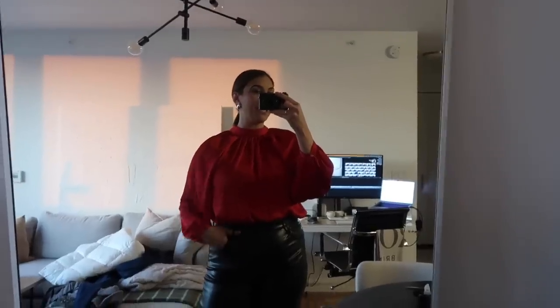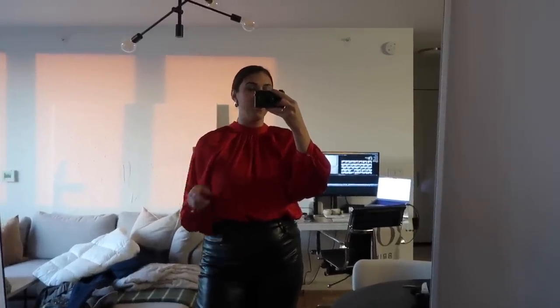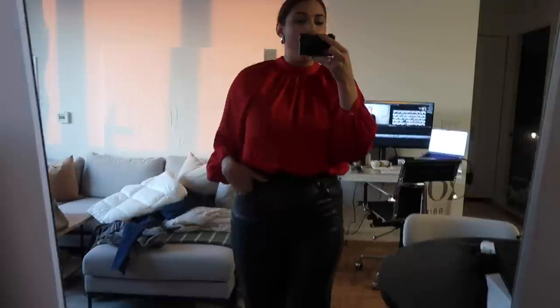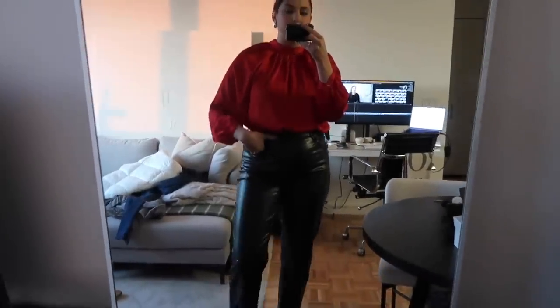Headed out for some holiday events in the city, and I'm gonna be wearing my Walmart top. Sorry for the lighting. It gets so dark at like 4:30, and it's just about to be 4:30 and my light is leaving. But anyway, I'm wearing this Walmart top. I love this top. I will leave it linked down below, as well as these Abercrombie faux leather straight leg pants.